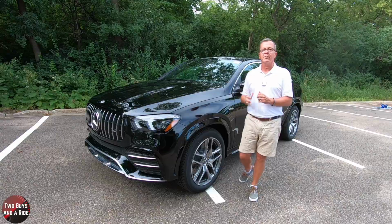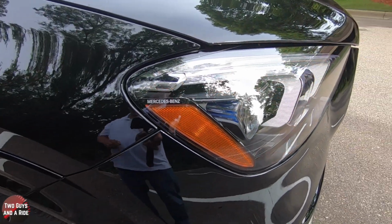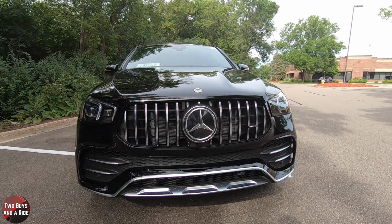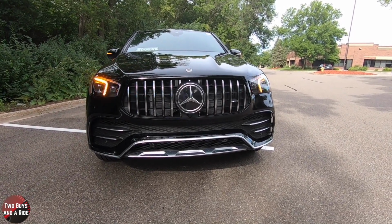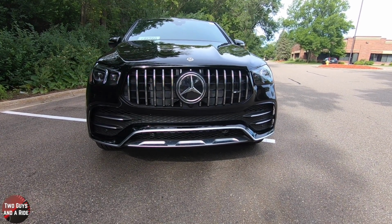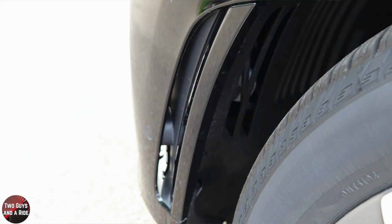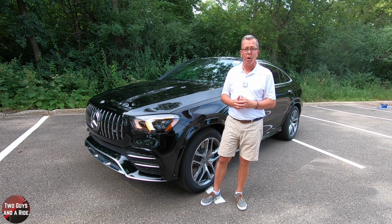Now, out front, this does have the auto-leveling LED dynamic headlights with adaptive high beam assist and LED signature lighting. I like the blacked-out grille with the chrome vertical bars, and the beautiful MB star. And it also has the body-colored front bumper. You also do have the nice brushed aluminum or brushed chrome splitter in the front bumper trim, and it's just beautiful. One of the cool things I noticed as I was coming up to this, and I didn't see in my research, is that it actually does have real operating air curtains that help the aerodynamics of the car by focusing that wind at the front around the side of the car.